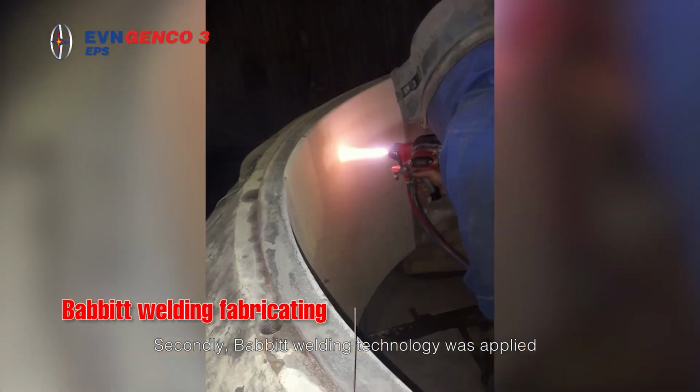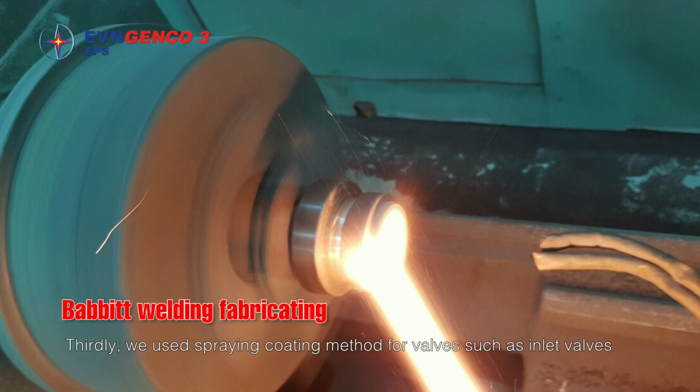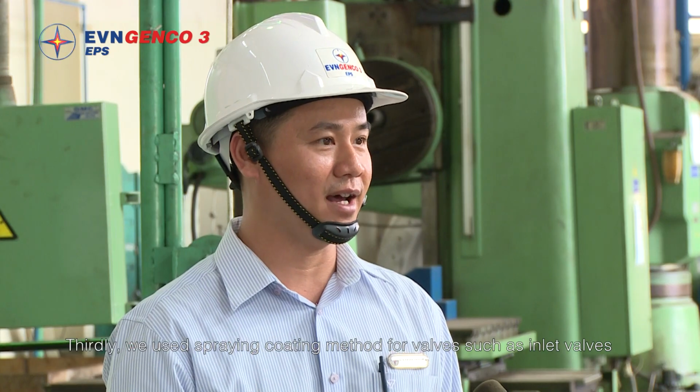Thirdly, we used the spraying coating method for valves, such as inlet valves, fly ash discharge valves, and condensate valves, intake valves.